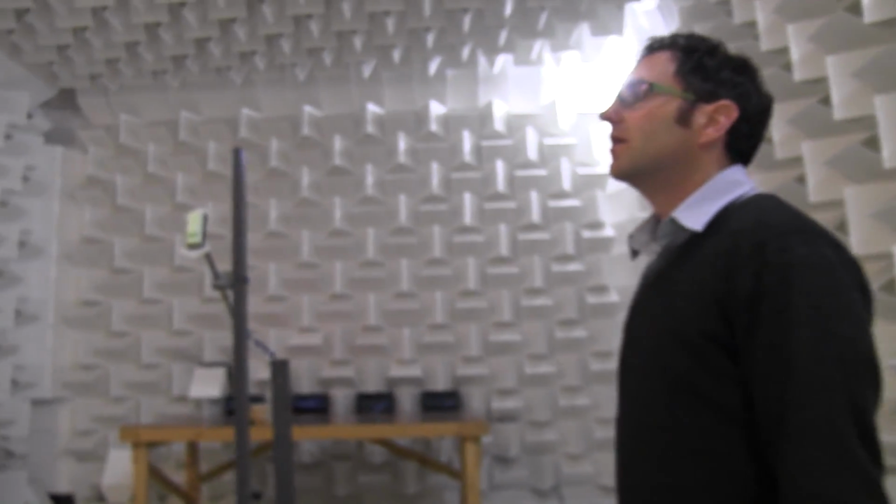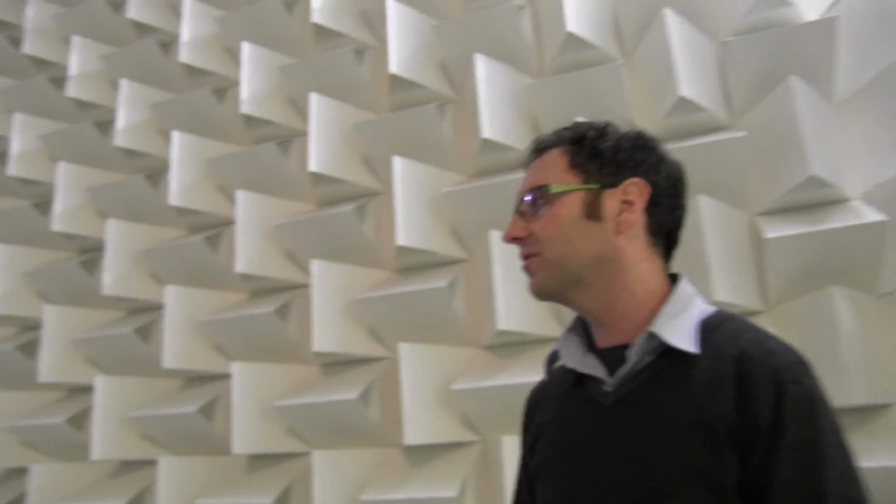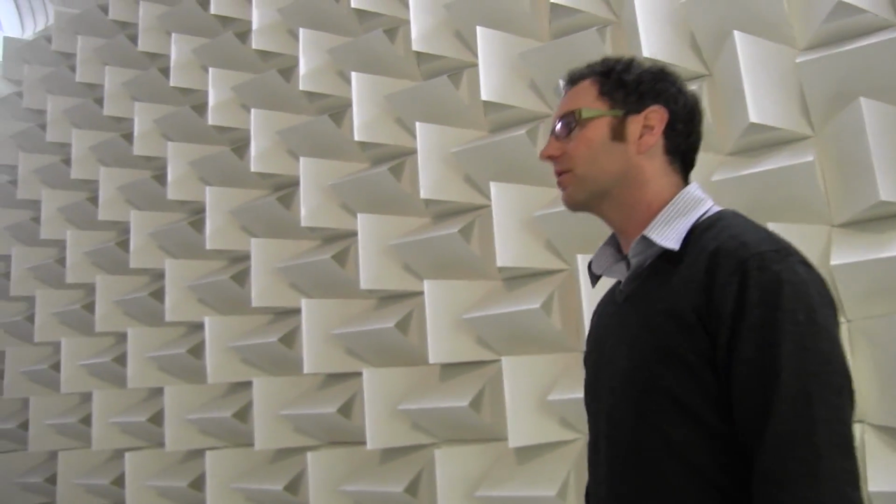And we're in yet another room. This is another semi-anechoic chamber, but designed around CISPR 25 specifications, which is automotive testing, mainly components. You can't get a vehicle in, obviously. So it's any parts, from the ECM to a console to gauges, and we do emissions and immunity in here.